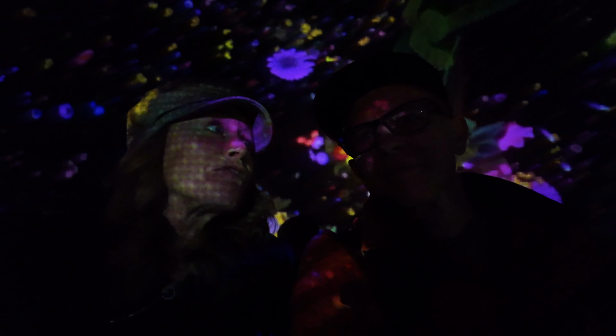One other thing to mention in this room, it smells like flowers, very, very heavily of flowers. All of the rooms smell good. They smell sort of like what you're in, the forest or whatever, but this room very much smells like flowers.